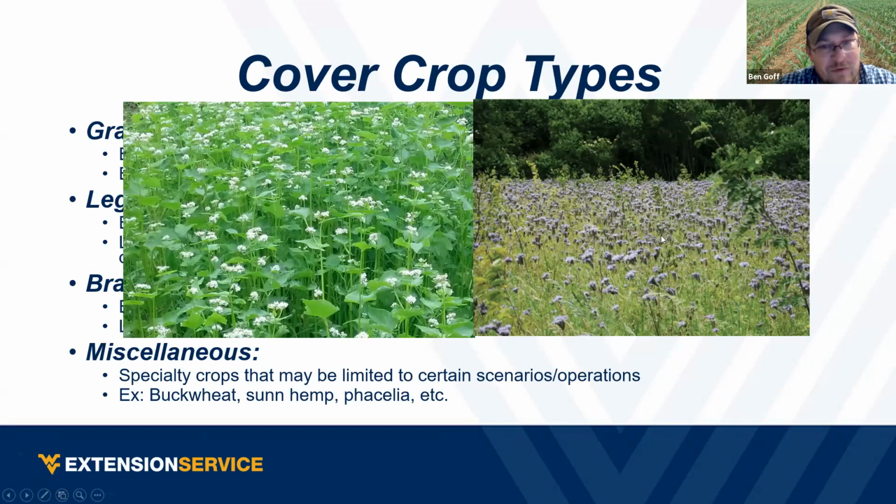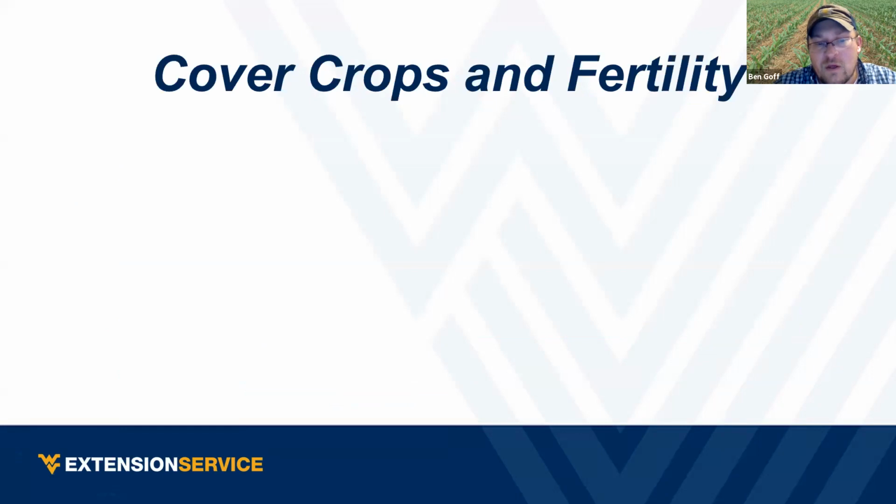Phacelia, I haven't grown Phacelia. I know a little bit about it. It's kind of a unique plant, good for pollinators. For the most part, I think we don't see a whole lot of those, but there are always some oddballs with that.